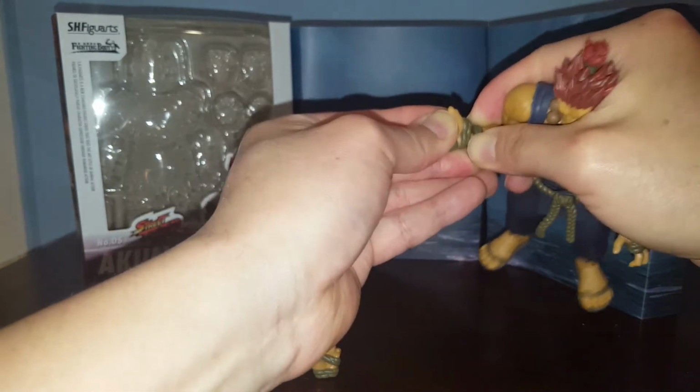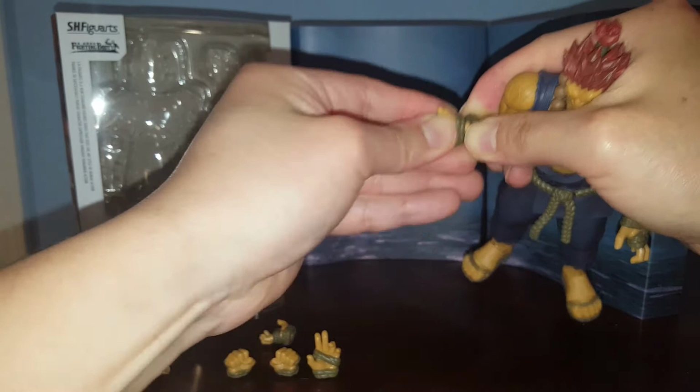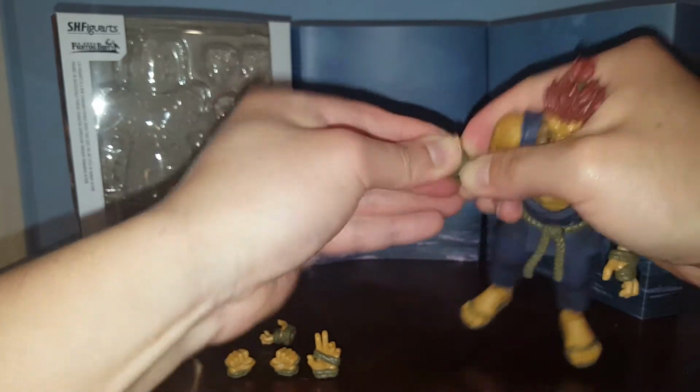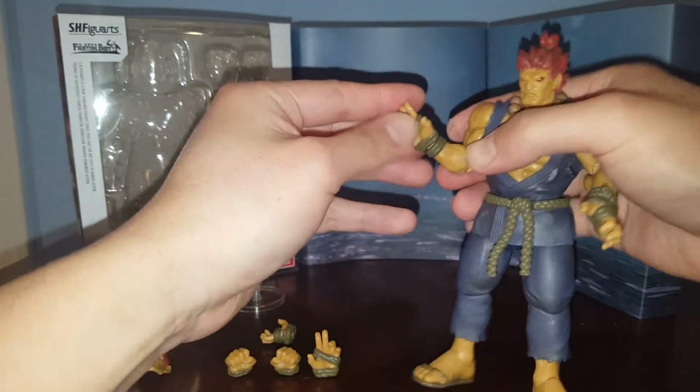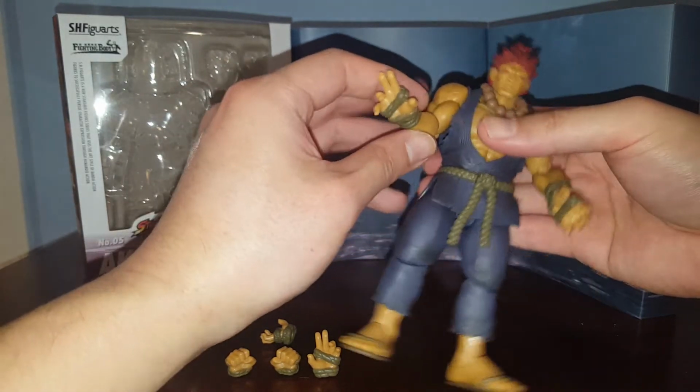Yeah, I have this problem with Vegeta too. I don't know if I'm doing it wrong or I'm just a noob when it comes to these S.H.Figuarts figures, but I always have the hand coming off once I put them on there.